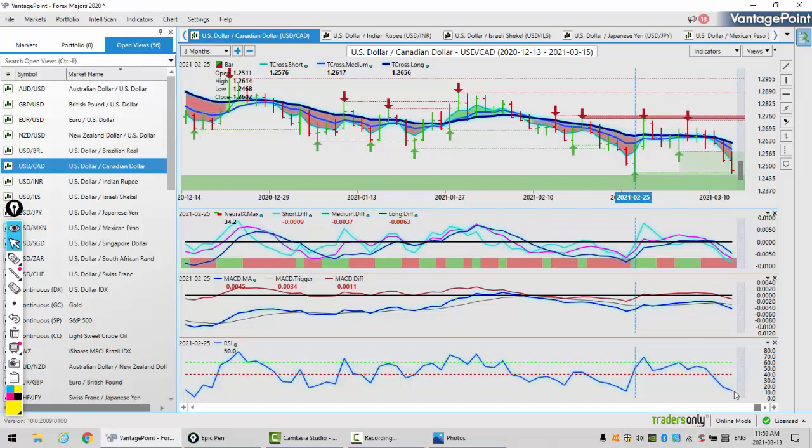We're oversold, absolutely. That doesn't mean it can't go lower, don't get me wrong. And for right now, the VantagePoint software is stating that we are going lower, but be very, very cautious with this one. If we get a big push down on Monday, I would actually be so bold as to suggest there could be a long trade there.